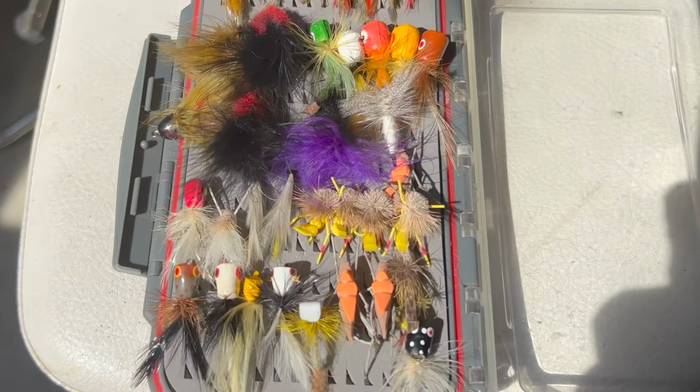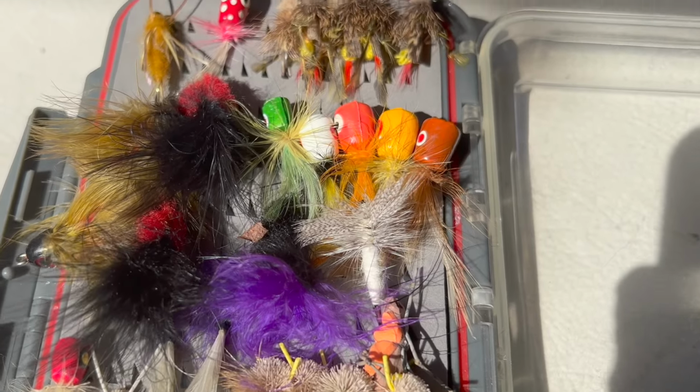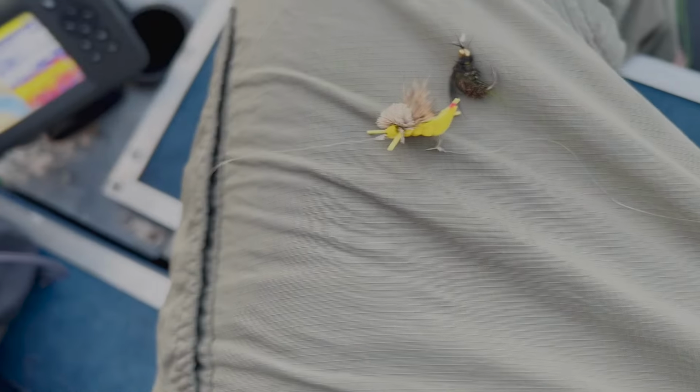That hopper and dropper setup isn't anything new, and there's a couple of ways you can do it. First of all, you need to use a very buoyant fly, something that floats very high, for example, a grasshopper imitation or some kind of terrestrial imitation. There's a couple of ways you can tie it on. You can just use a double uni knot and use the tag end to attach the dropper, the nymph, or you can just tie it to the bend of the hook. That'll work just fine too. Here's what it looks like.